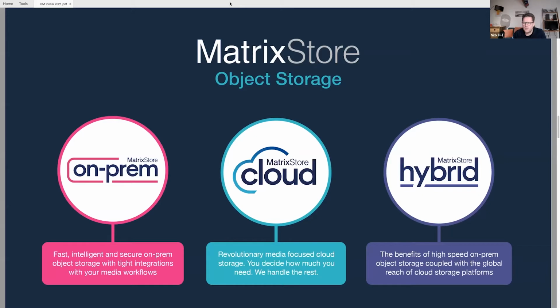So our product's called MatrixStore and it's object storage. There are three ways that you can deploy it. MatrixStore on-prem, still probably the vast majority of our customers are on-prem. Obviously historically fast, secure workflows tightly integrated into the solutions our customers have. MatrixStore Cloud, a very easy to use platform, no egress fees, media management included, and a lot of security built in. And also MatrixStore Hybrid, the benefit of both worlds, where we have a bit of on-prem cache feeding a cloud archive of your choice, whether that's MatrixStore or a third party.